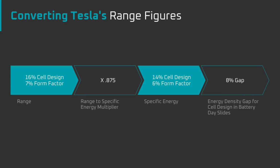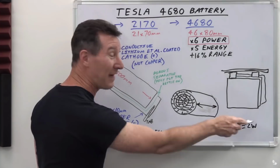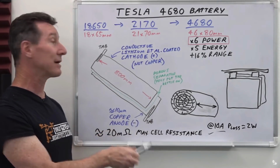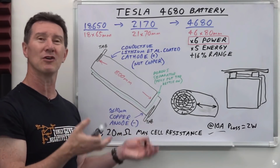First, the clear 8% gap in Tesla's presentation indicates there are other synergies going on with their cell design. Second, last week I was watching a video by EEV Blog, where he calculated that the energy savings of the Tabless Electrode might be around 5%. This confirmed to me that my calculations were in the right ballpark.